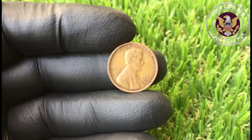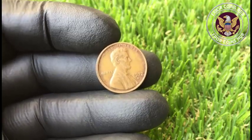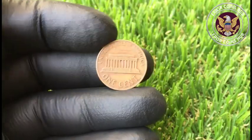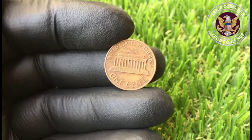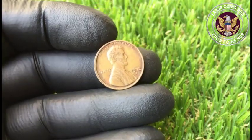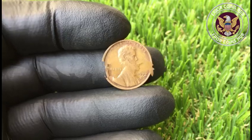But somehow, through a series of mishaps that still puzzle experts to this day, a small number of these 1972's pennies were struck on the wrong planchets, the blank metal discs that would become coins. Instead of being struck on proper proof planchets with that distinctive mirror finish, some were struck on regular bronze planchets intended for circulation strikes, and even more incredibly, some were double struck, meaning the die came down twice on the same coin, creating overlapping images that make the coin instantly recognizable to trained eyes.